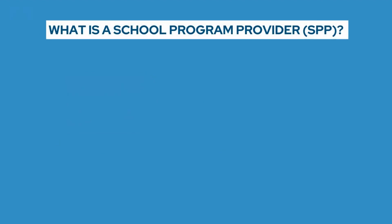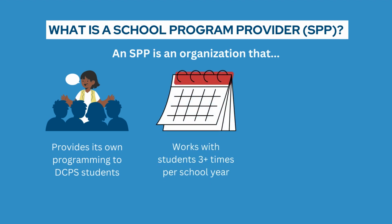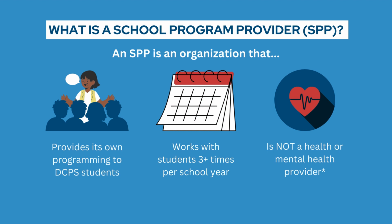This process is designed for organizations looking to become DCPS School Program Providers. So what is a School Program Provider? DCPS defines an SPP as an organization that provides its own programming to DCPS students, works with students 3 or more times per school year, and is not a health or mental health provider.